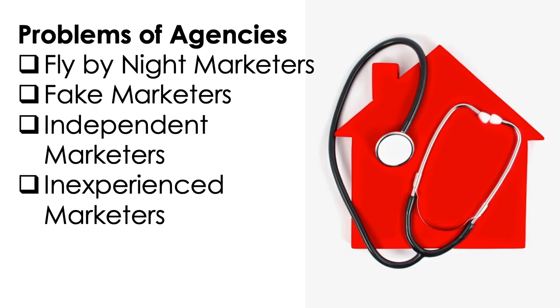Now, guess what? For the fake marketers, it's okay to bring them in, but you need to assess certain things. How do you know that they're fake marketers? Put them in a situation. Give them a scenario. See how they respond. If they can't respond properly on how you would expect them to do in the field, then you know that they are fake.